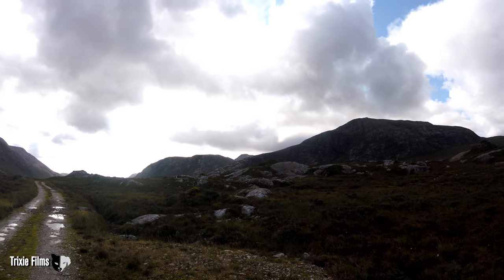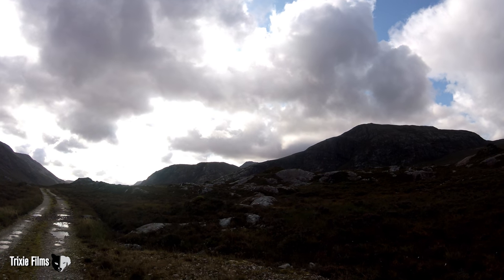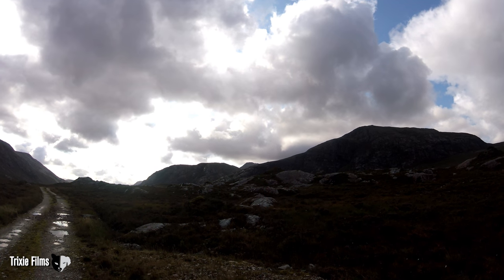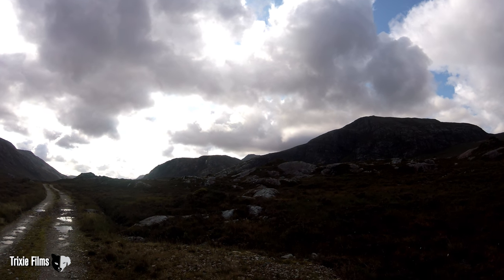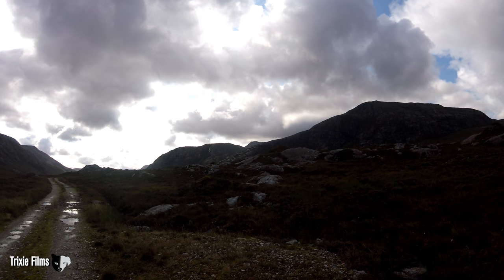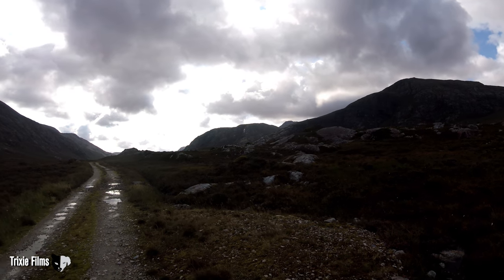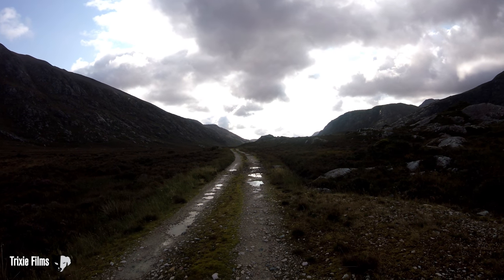There she is, first glimpse of the summit in the far distance there. Looks quite a way up. So, no cloud on it. Hopefully it stays that way. Right, still carrying on the track.